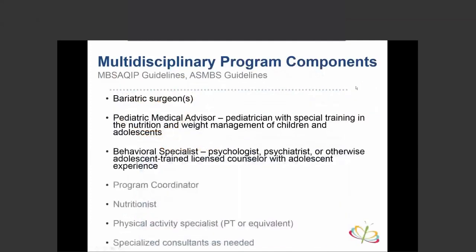I'm going to skip through some of this. So what we're shooting for here is a true multidisciplinary program. I don't think that it is safe or appropriate, nor do the governing bodies anymore, to do this with just a bariatric surgeon and a nutritionist. There needs to be a bariatric surgeon, hopefully someone who's used to taking care of kids, but in the appropriate pediatric-focused program, this could be an adult bariatric surgeon. You need a pediatric medical advisor, which is typically a pediatrician or somebody with subspecialty training.